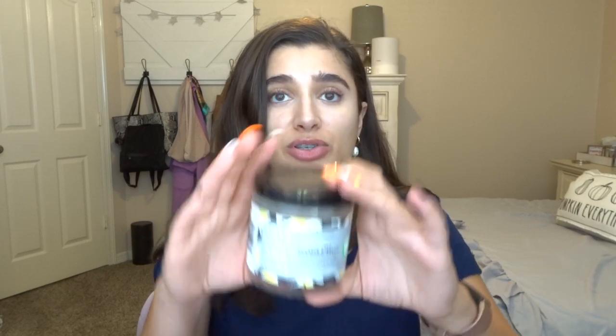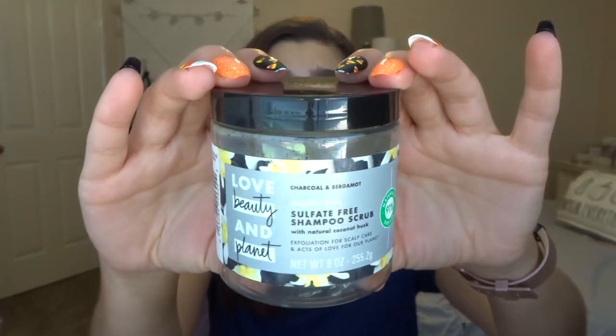So first is Love Beauty and Planet Sulfate Free Shampoo Scrub. I've already repurchased 2 of these actually because it was so hard to find them. I usually try to get it at Target because it's $6 at Target and it's $10 on Amazon. So, but yeah, this stuff is messy, but it works. And I have dry patches on my scalp and it works so well.